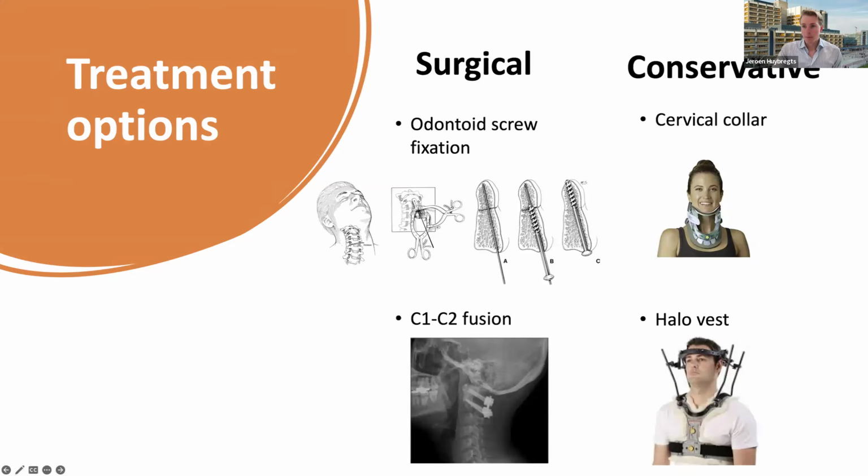If we look at treatment, I assume this is all familiar to you, but just very briefly, if you look at the treatment options, you can go for surgery in the form of anterior odontoid screw fixation, or various forms of posterior C1, C2 fusion, or you can go for a conservative treatment, that being a non-rigid immobilization in the form of a cervical collar, or a rigid form of immobilization in the form of a halo vest. More and more, we see nowadays C1, C2 fusions and cervical collars for the elderly, but still a lot of centers use all four of these techniques.